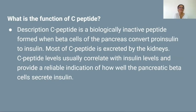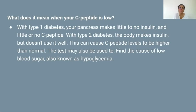And who will tell you that? The C peptide will tell you how much insulin you really have. Okay. So what does it mean when your C peptide is low? With type 1 diabetes, your pancreas makes little or no insulin, we learned, and little or no C peptide, both are released together. With type 2 diabetes, the body makes insulin but doesn't use it well. Remember I told you about sedentary lifestyle, those chewing gum kind of things. This can cause the C peptide levels to be higher than normal. The test may also be used to find the cause of low blood sugar, also known as hypoglycemia.